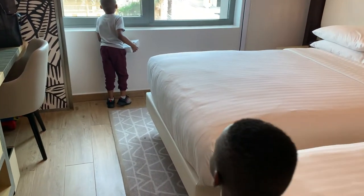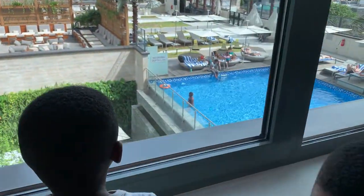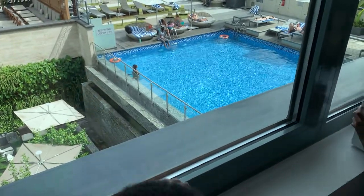Guess what's at the window? Whoa! Water! This is cool!